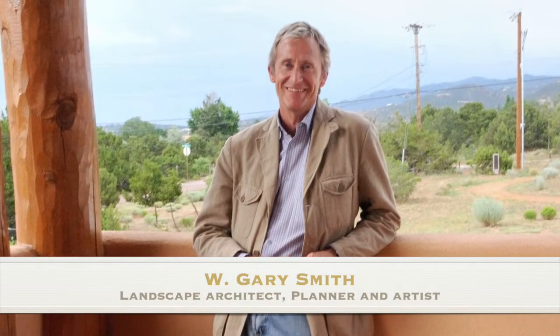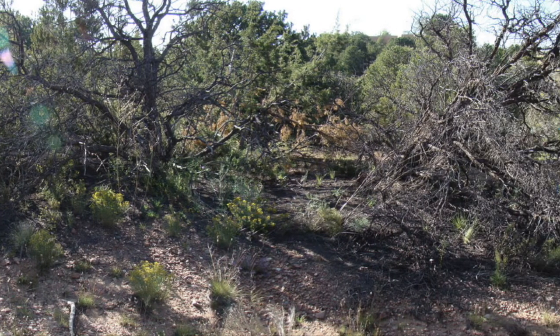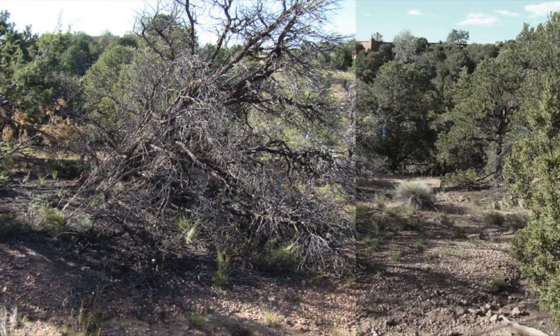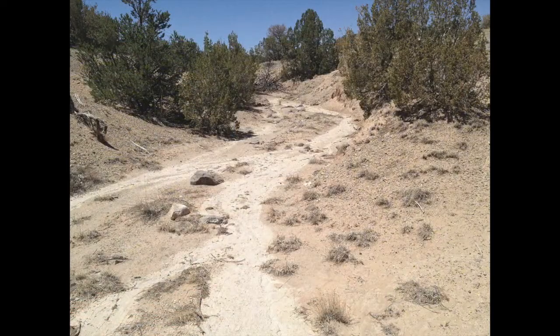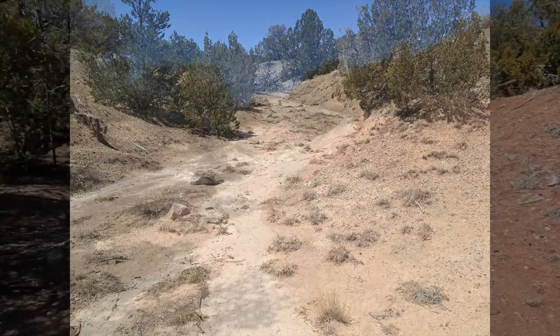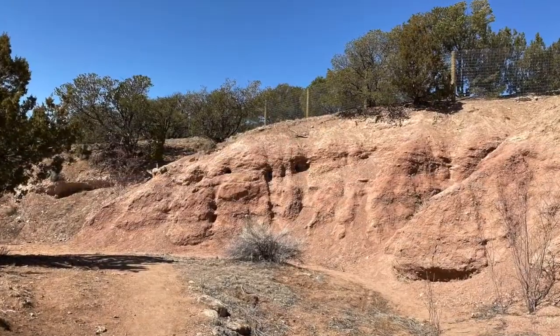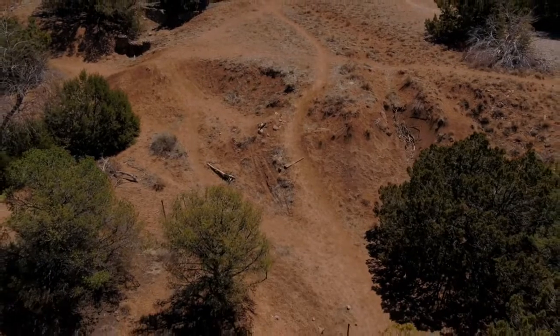My name is Gary Smith, and I am the landscape architect and planner and artist who was involved in the Santa Fe Botanical Garden site. I'm from the East, you know, I'm from the green landscape of Pennsylvania and Delaware. When she first took me to the site and walked over to where the garden was going to be, I had never seen a site like that before. I could not imagine it being a garden. And Linda always used to like to say that my face turned gray when I looked at the place. I thought, how can you make a garden here?